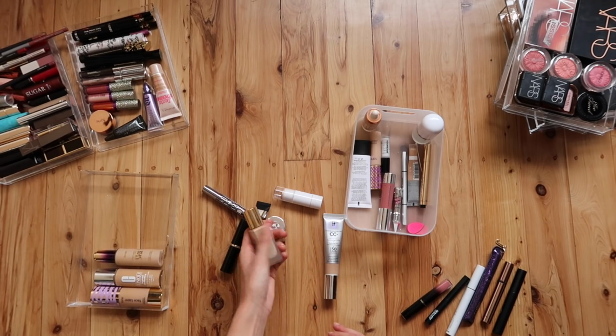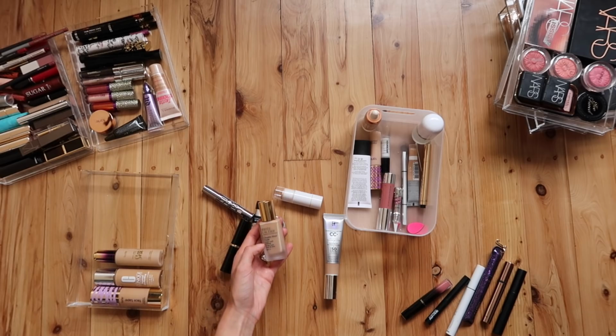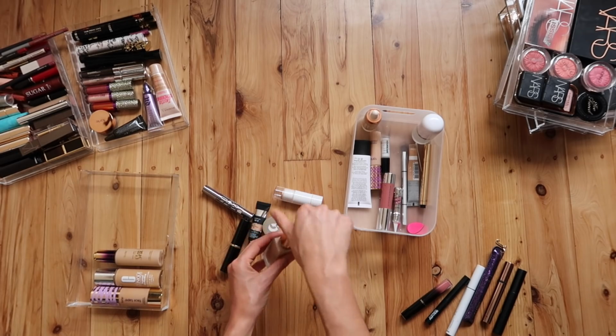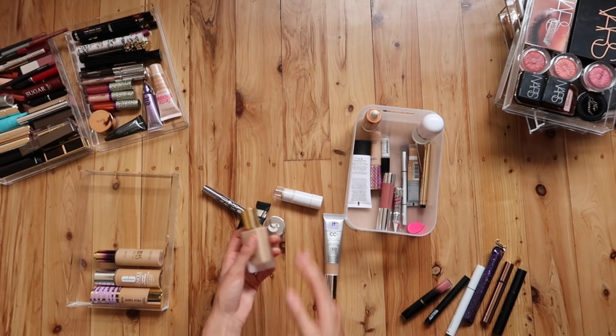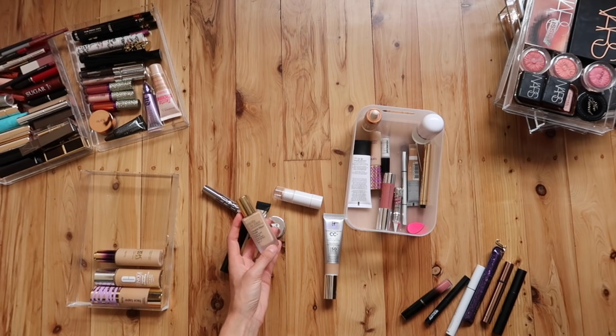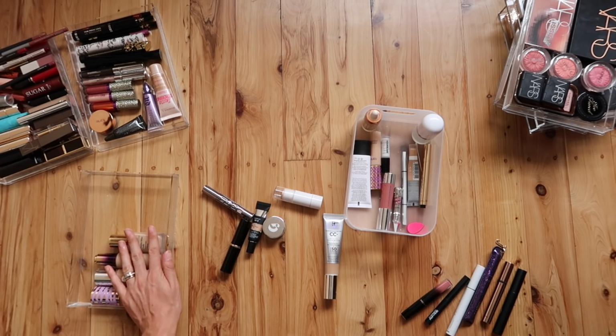Then we have the Estee Lauder Double Wear Nude Water Fresh Makeup. God, that's a mouthful. I really like this foundation. It is a classic. I do wish it had a pump, because at the moment you open it up and then you have to disperse it onto your brush or a sponge, or your hands even. It is a great product. It is more of a medium to full coverage foundation, and I like to typically just share it out and put a really light layer of it on my skin, so it looks quite flawless and it doesn't look too full on. So keeping that one.